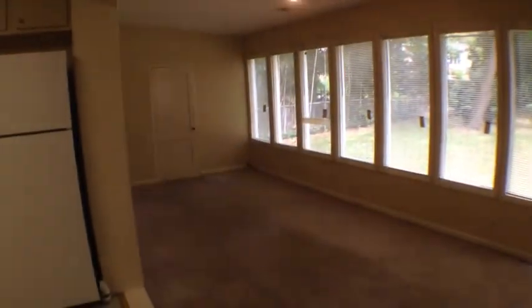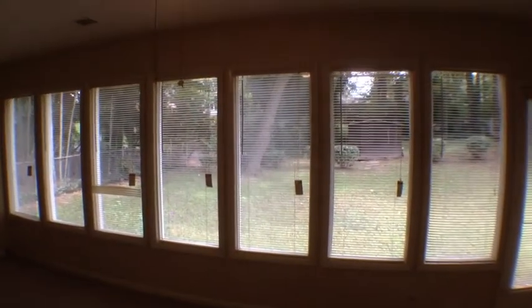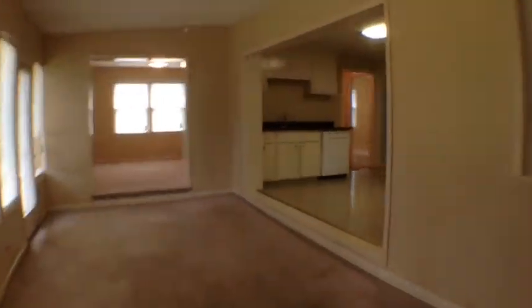sunroom. This would make a great family room, whatever you need for your family. Nice airy opening, large windows to the fenced-in backyard. Let's take another look from this view. Kitchen's on the right. We're going to go straight ahead. This could be a dining room or a bonus room.